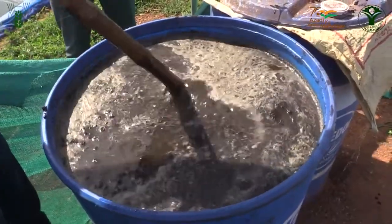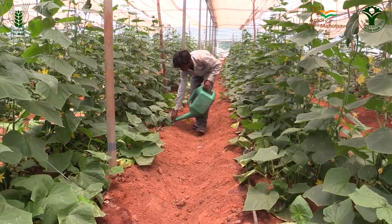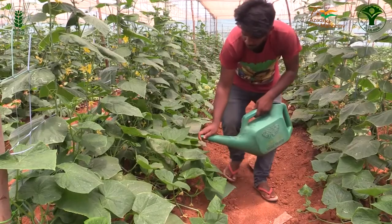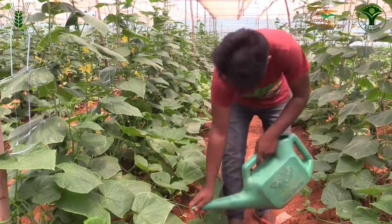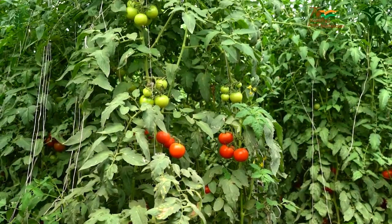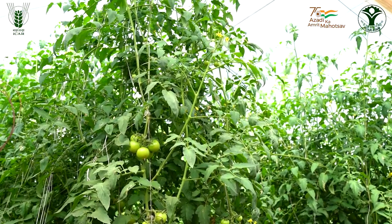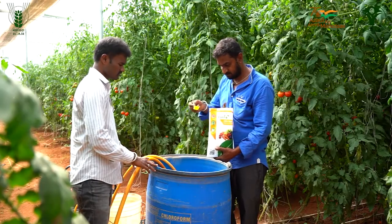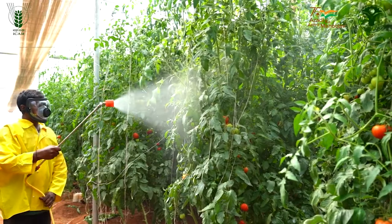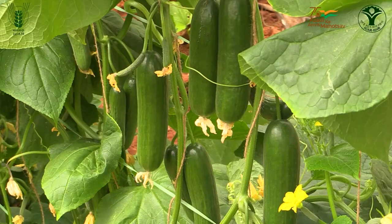Some of the useful practices that the farmers are using as part of the IPM package include drenching of Jeevamrutha with biopesticides like Trichoderma, Pseudomonas, Pochonia and AMC, spraying of Panchagavya, drenching of vermiwash solution, and seaweed extracts like Sagarika to build immunity in plants against viruses, and regular applications of micronutrients like Arka Vegetable Special to maintain continuous flowering and to improve the quality of fruits in capsicum, tomato and European cucumber.